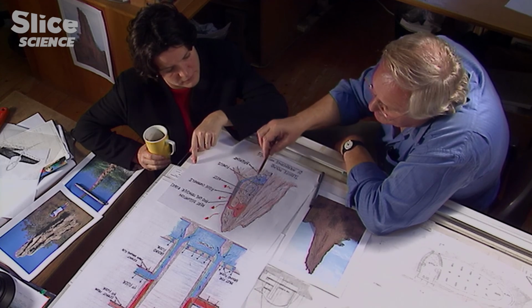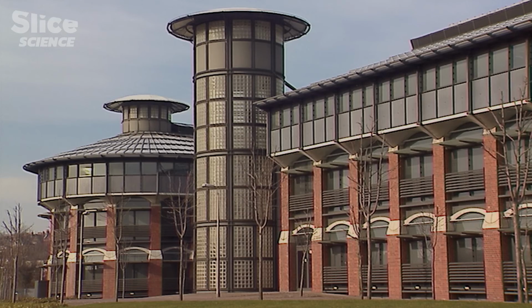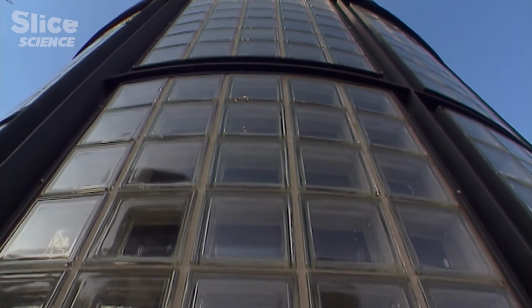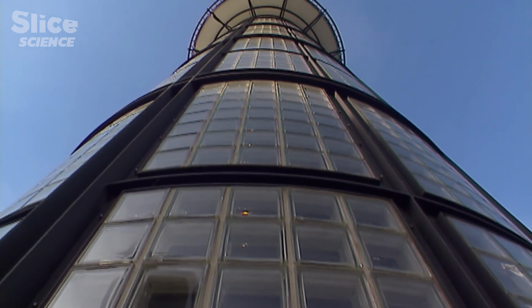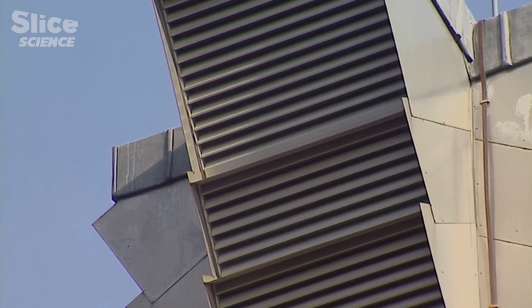Always focused on energy saving, British architects have taken on termite engineers. For example, the model for the Nottingham Inland Revenue Centre was a termite mound. A gigantic glass chimney controls fresh air distribution to the offices.